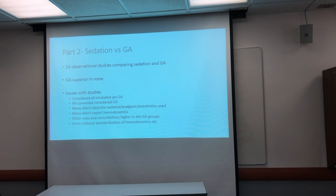And in all of the studies, general anesthesia was not found to be superior to sedation. But the thought was that these older studies tended to overestimate the negative effects of general anesthesia, because there were some issues with the studies, like any patient that came in intubated, even if they were intubated by EMS in the field, was considered general anesthesia. So those are obviously severe patients to begin with. Anybody who was converted from sedation to GA was considered GA.